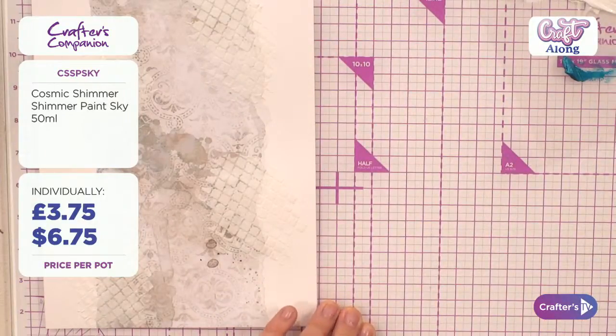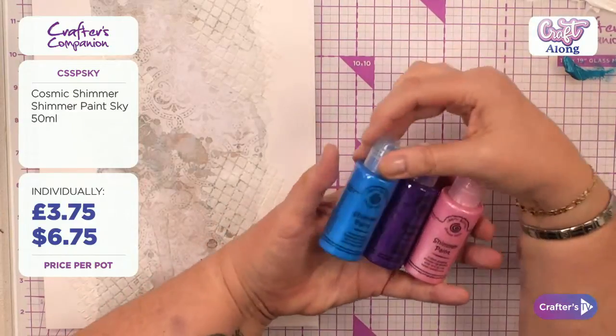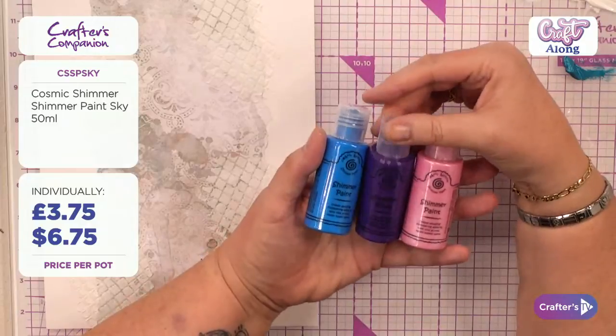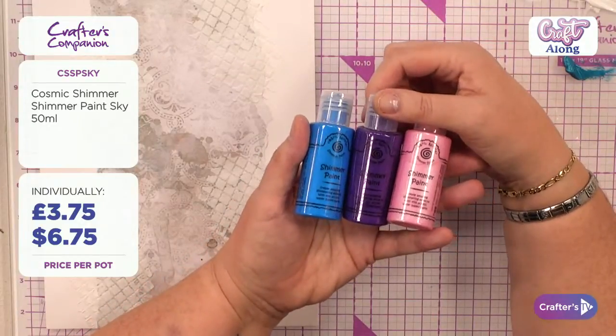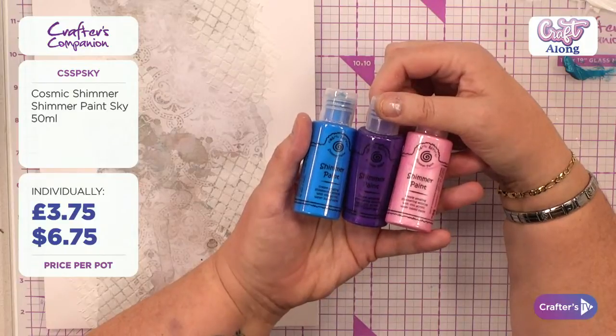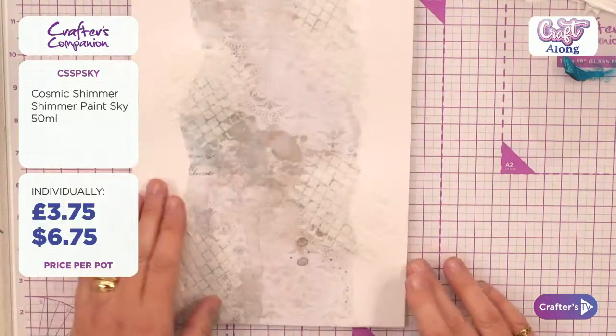If I just bring these two in as well, I'm just going to tease a little bit. Look at this. Do you know what this reminds me of, Becky? Go on. It reminds me of our Glitz and Glamour range of sparkle inks. These would work beautifully with them. It's the same sort of colour scheme in there. It's great. So yes, if you're looking at investing in those today, then they would do the same thing.